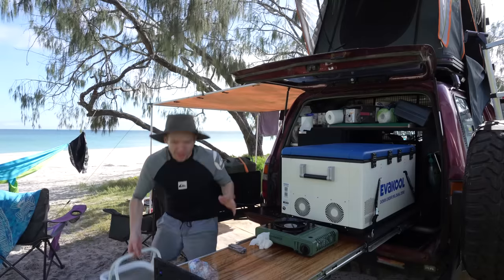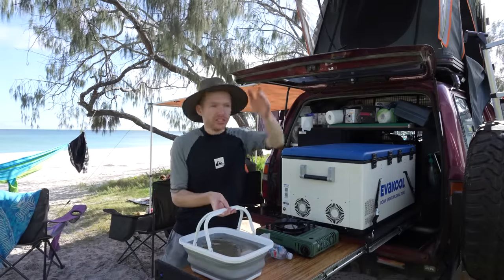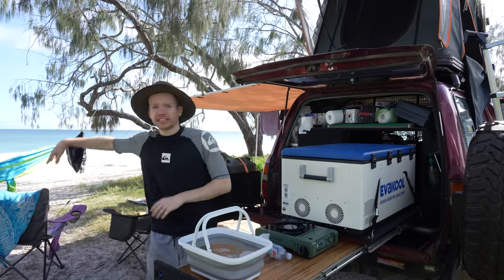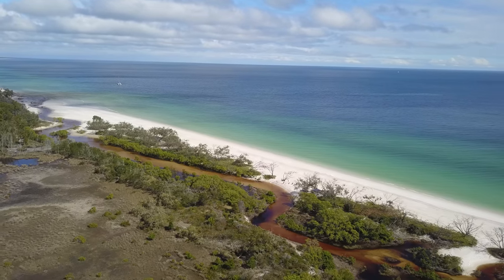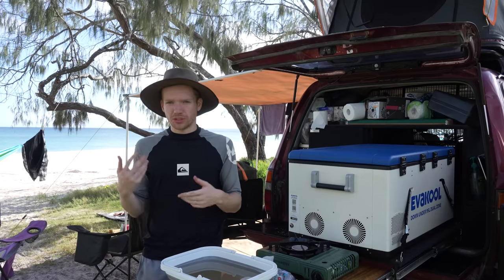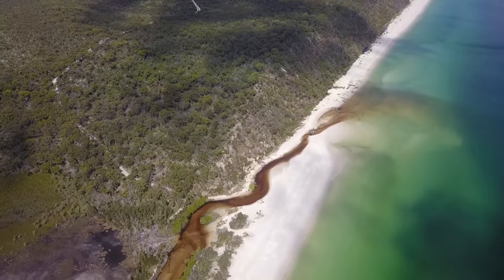And the best thing about Winya Creek is that you have a freshwater source literally just over there, just behind the beach here. So you've got salt water on that side, fresh water on that side. For all our dishes and stuff, we've just been going down collecting a bucket of fresh water, then we can do our dishes. You could even nearly use this to drink if you boiled it. But yeah, it's just awesome having fresh water next to a beach.